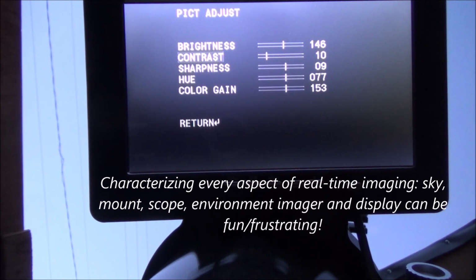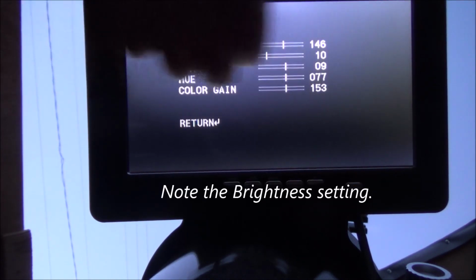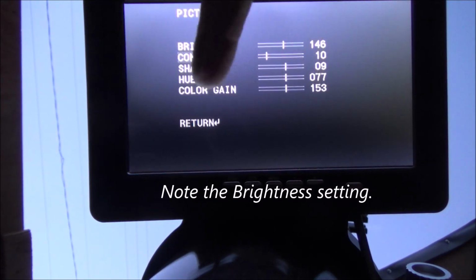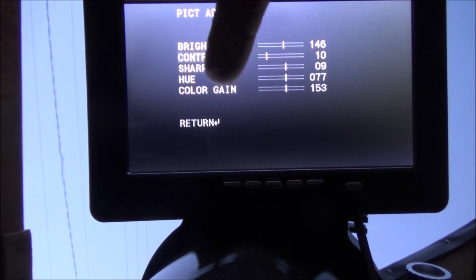Now, here's the next thing I want to play with. Let's go and look at the screen. You can see now the dark contrast bar is splitting the screen here. It's dark on this side, light on the other. That's the best location for being able to get a good view.